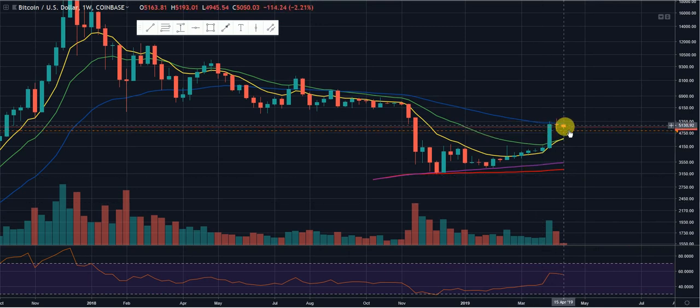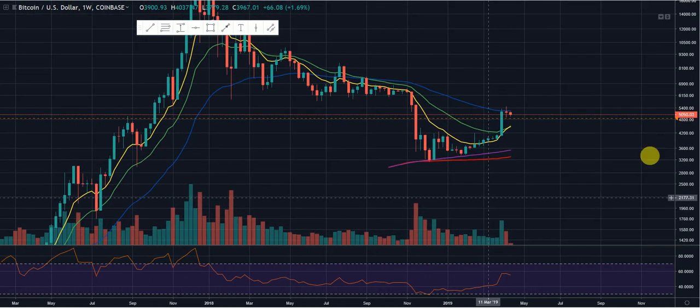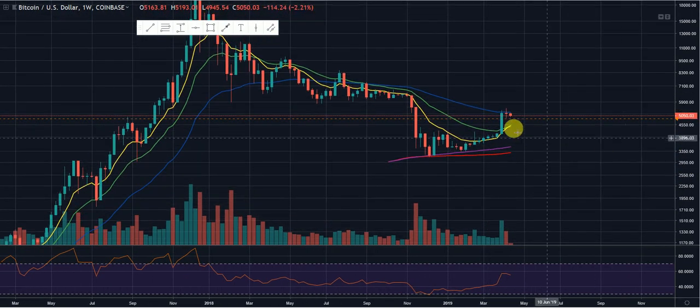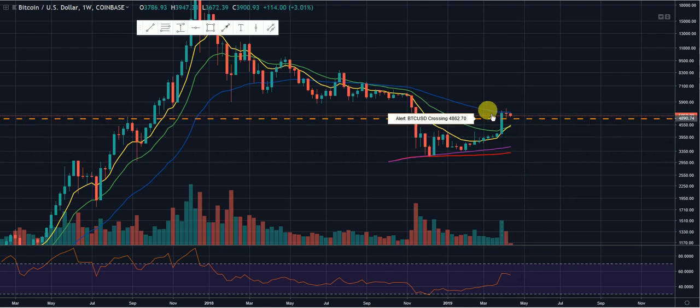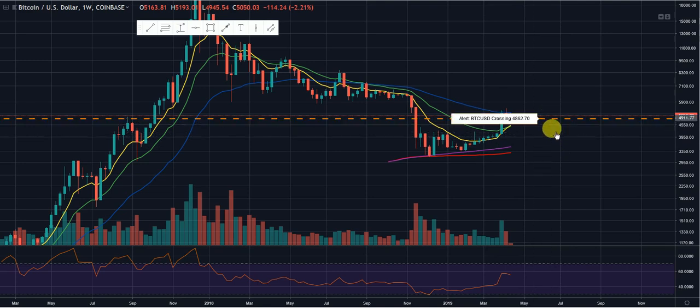You can see the rejection here the first time. Do not be afraid of this rejection. This rejection is beautiful. It's fantastic, and I'm quite happy for this to drop. I've went over previous targets, where we can drop. The lower the better, in my opinion. But this needs to form this structure and allow price to be able to break cleanly above the 50 weekly moving average, which will coincide with the next breakout on the daily moving averages.